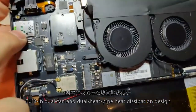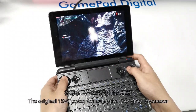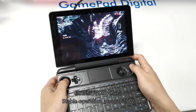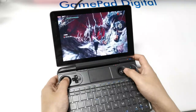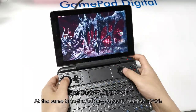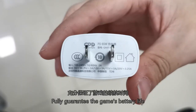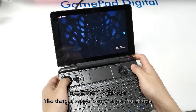With a built-in dual fan and dual heat pipe heat dissipation design, the original 15W power consumption design processor runs stably at around 25W, so performance has been maximized. At the same time, the battery capacity reaches 57Wh, fully guaranteeing the game's battery life. The charger supports 65W super fast charge.